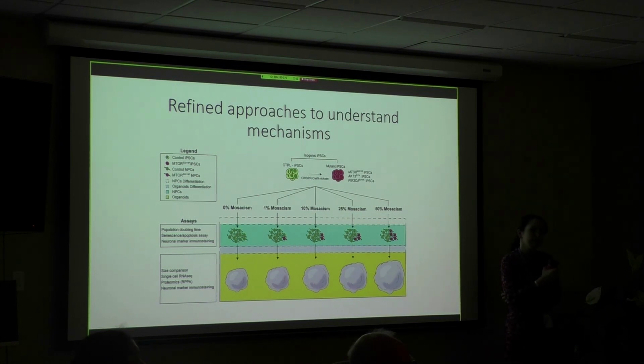True, that's true, from cortical dysplasia too. How many have late onset? How many have zero? Have no onset at all? We don't know. It's a good question.